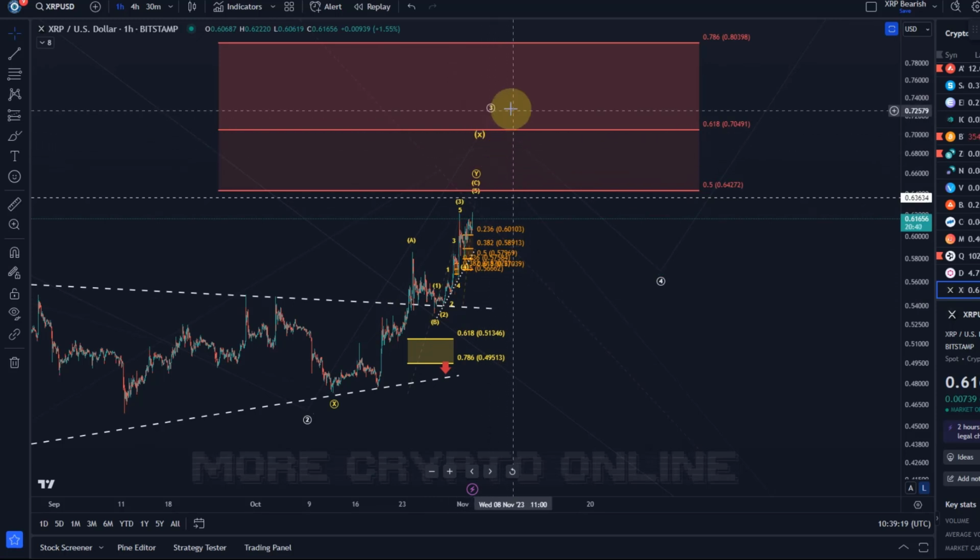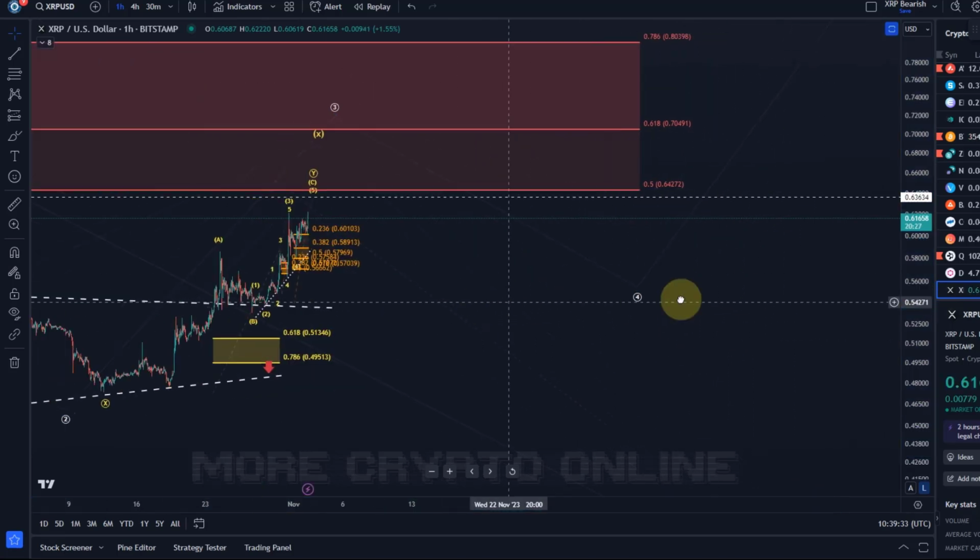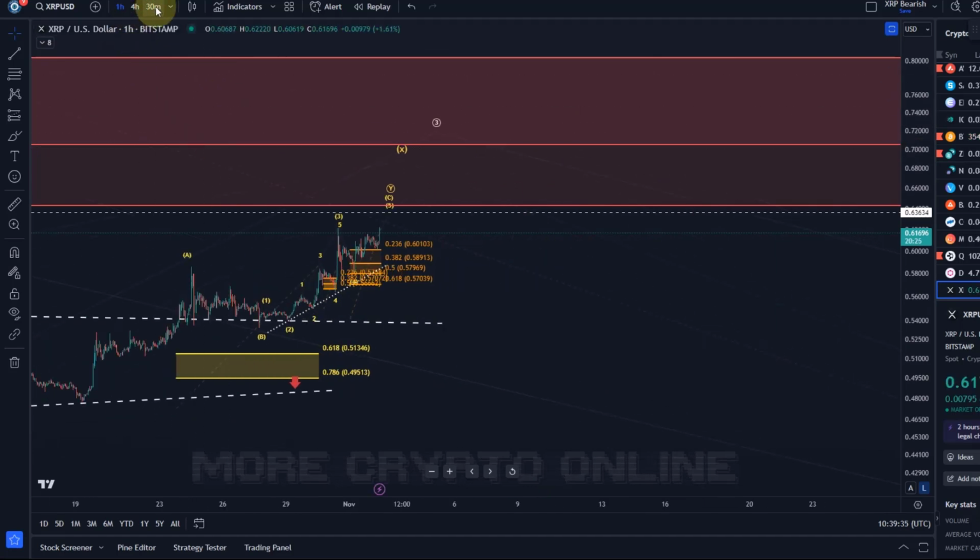And it's just when this move up has finished that you will be able to recognize the difference between the third wave and the X wave here. Only when that's finished can we track the pullback. And if the pullback support is holding for a wave 4, then we can watch for a wave 5. Hope that makes sense. Let's go to the 30-minute chart.